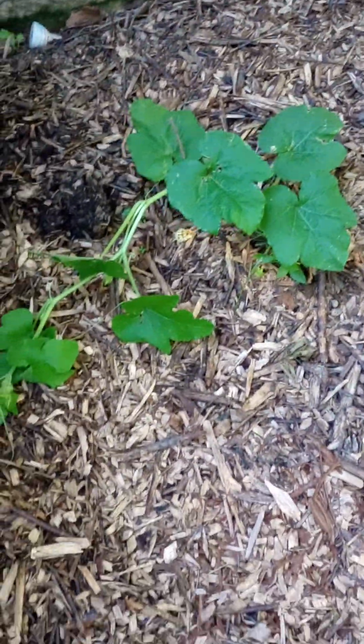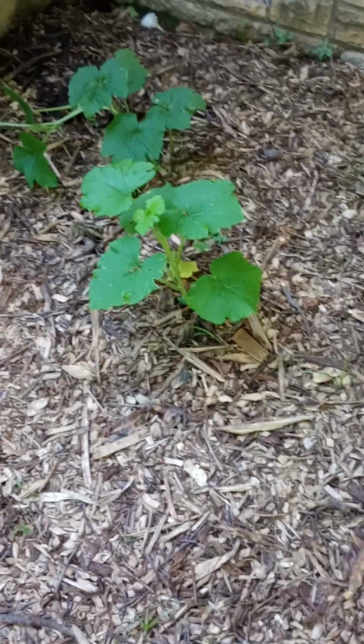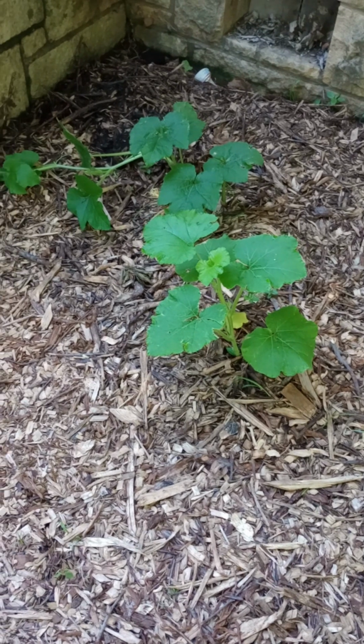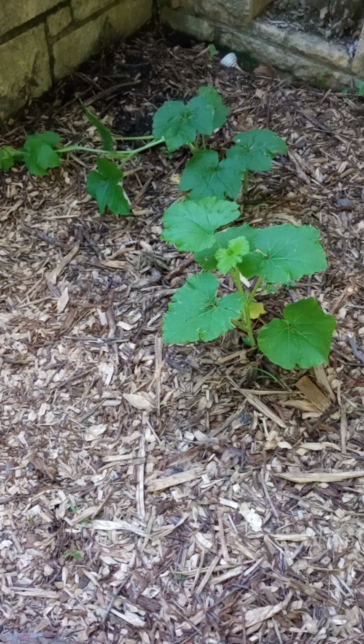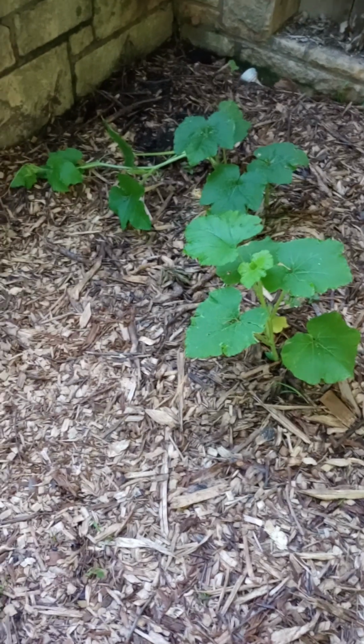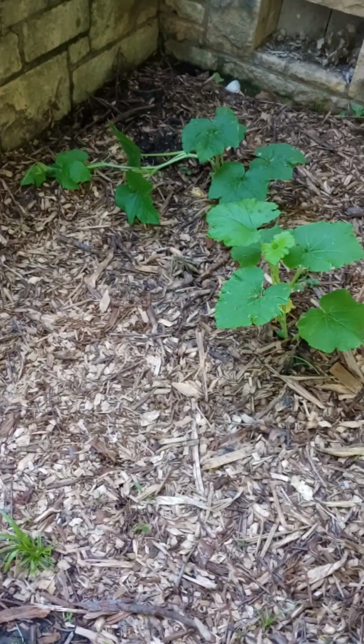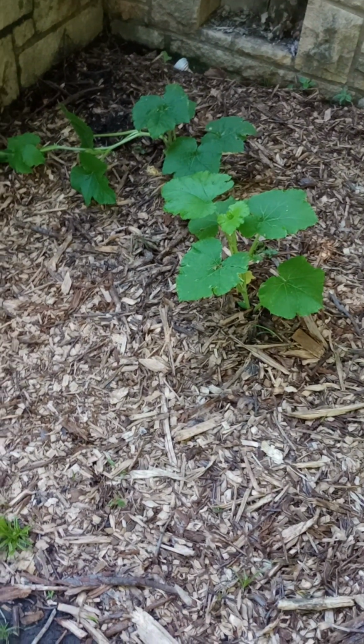And down here, these are pumpkin plants. This is from my sister carving pumpkins with the kids a few years ago on the porch. The seeds fell off the porch, and we have been getting pumpkins ever since. So we mulched this area, and we're just going to let them go this year and see how they do.